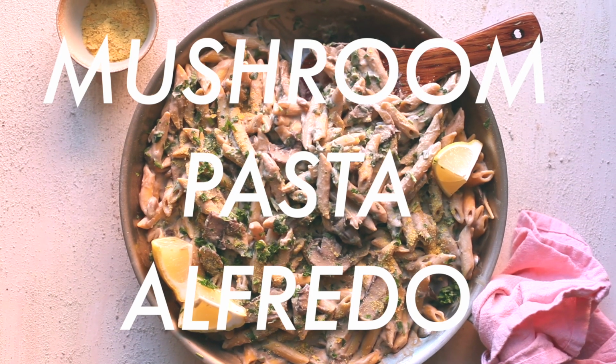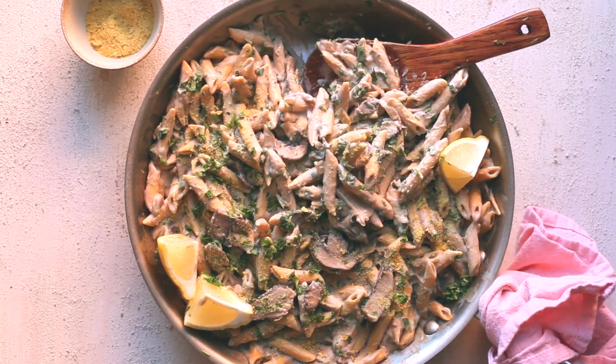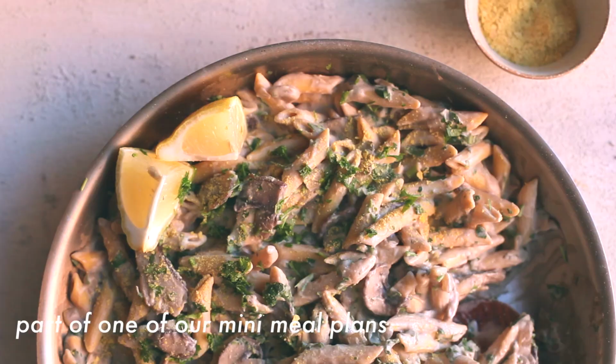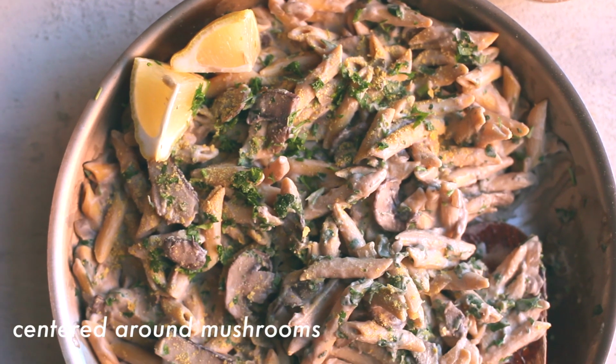Dinner was mushroom pasta alfredo, which is a recipe I'm obsessed with right now. It's part of one of our mini meal plans, which is centered around mushrooms.